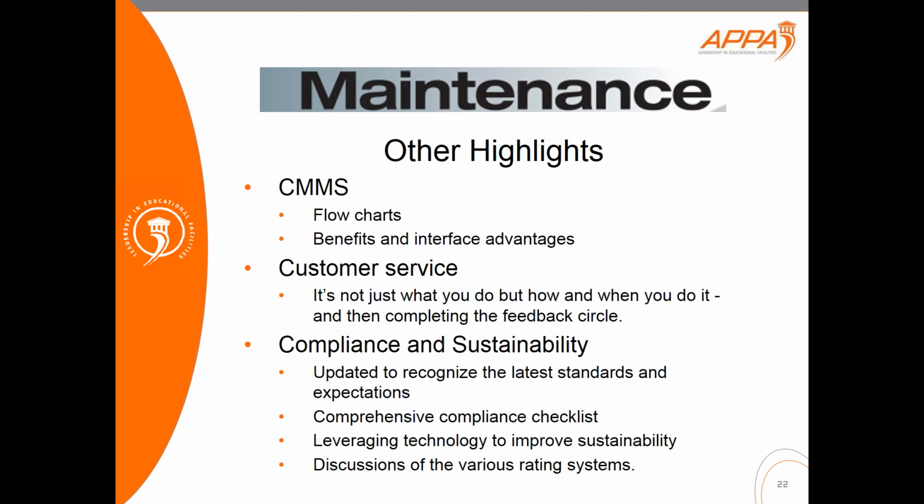We're spending a fair amount of time also talking about implementation of a computerized maintenance management system or integrated work management system, whatever you want to call it, talking about the benefits of it, and talking about some things that you should insist on if you are implementing one, such as interfacing with the university's enterprise system and other systems so that you can reduce your overhead staff and not have to rekey data, among other things.